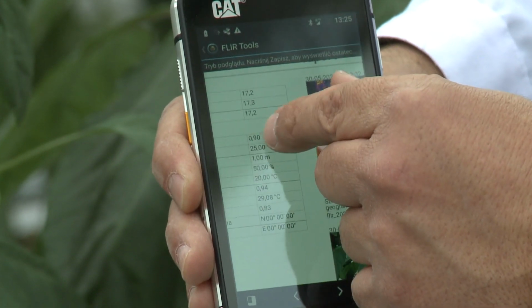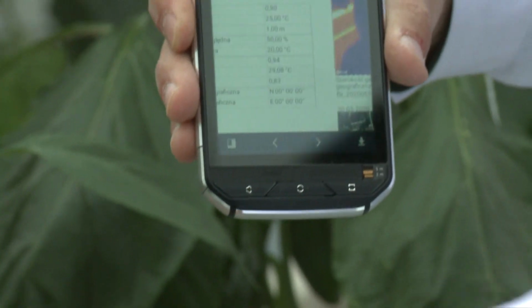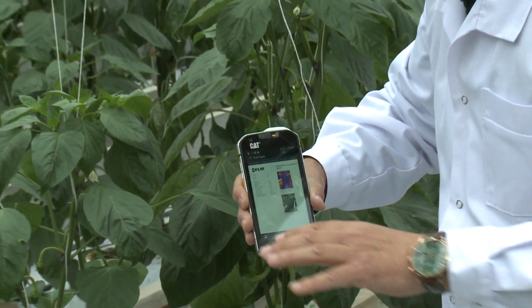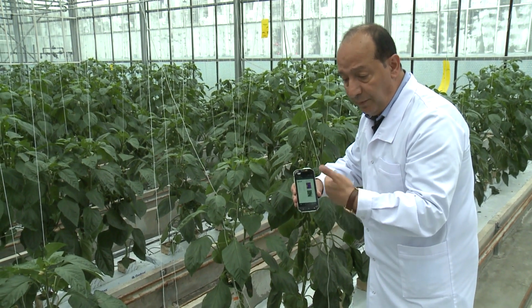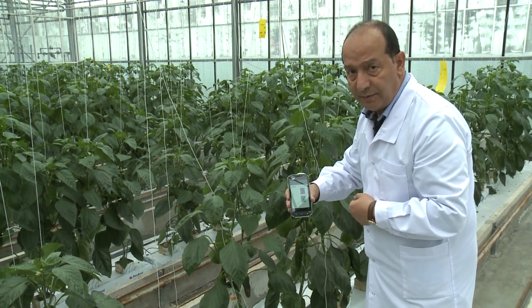And we can see here a report about the temperature coming from these 3 points, which were chosen by me from the leaf. Then we have many other parameters related to analyzing the environments around these objects which we analyzed. So we have information about the ambient temperature, about the humidity, and the distance, and other parameters.